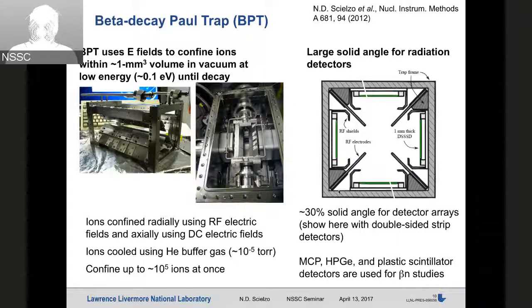The voltages are applied on these plates, and there's a large amount of area where you can stick radiation detectors. And what's shown in this graphic here are four different double-sided silicon strip detectors that are used to surround the ions, which would sit at the center of that device. And we can load this thing with about 100,000 ions in it at once. If you try to put more in it, the charge of the ions themselves start to make it more difficult to put more inside of it.